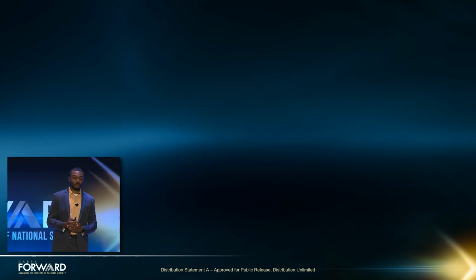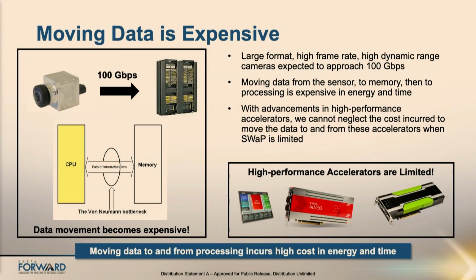So why is this a problem? Well, moving data is expensive. You can have a state-of-the-art sensor, a large format, high frame rate, high dynamic range sensor that's expected to approach on the order of 100 gigabits per second, generating this data, but then it needs to get to the processor or to memory. And moving this data is expensive. You can have a high-end sensor and a very high-end accelerator like you see here, the GPU or FPGA. That's great, but you have to consider moving the data from the sensor to processing and to memory. This is called the von Neumann bottleneck. We have to consider this because it's expensive in time and energy, and so we need to consider it when designing these systems.